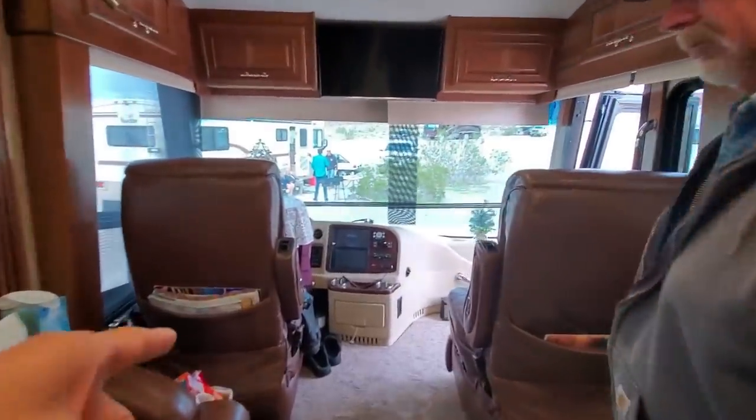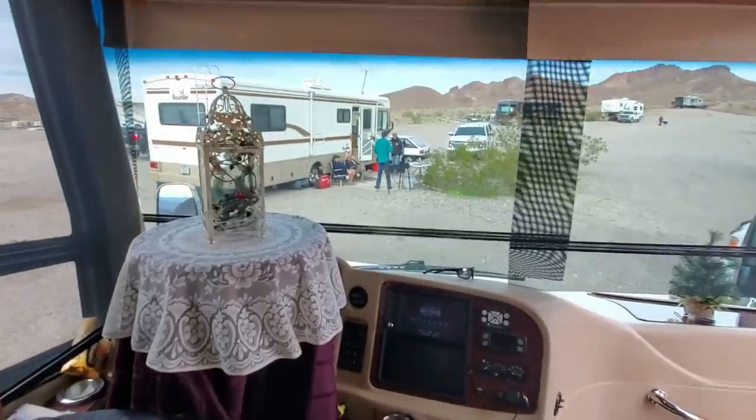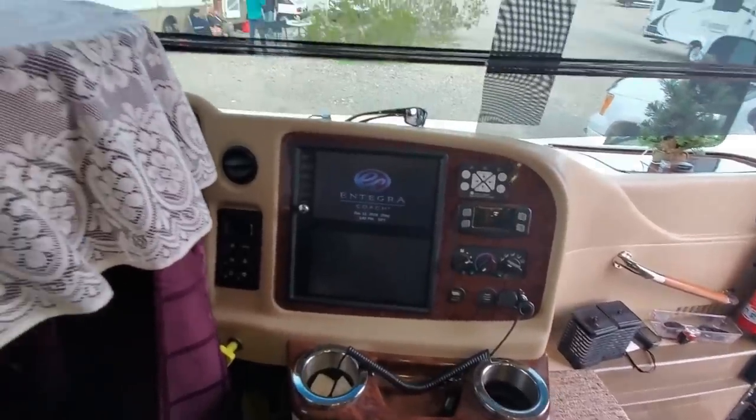And then here is your seat. Yeah, that's his driver's seat. Driver's seat. And then there are many control panels here also.